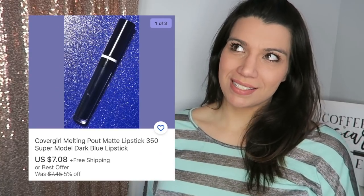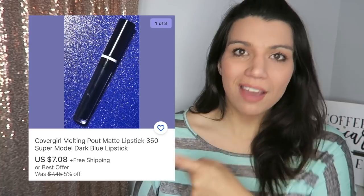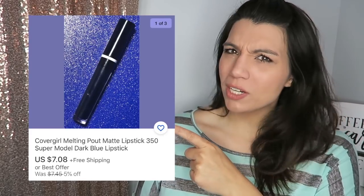And we're back to cosmetics again. Again, I know I said that cosmetics can take a really long time to sell, but I don't think this one is ever gonna sell. I just have a feeling. And I think it's because it's blue. I mean, who wears blue lipstick?